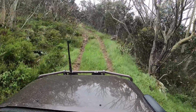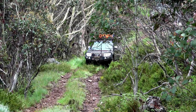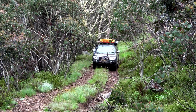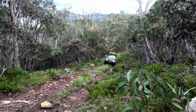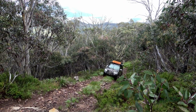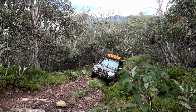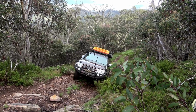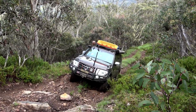It started off pretty easy. It wasn't too long before I came around the corner and could see some pretty decent rock steps up ahead. It was still early in the morning, so the rocks were a little bit wet, with a little bit of dew on them from overnight. You can see right there, it looks like I've hit nothing, but already traction control's got to work pretty hard for me to get really any progress.